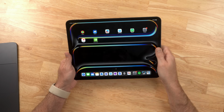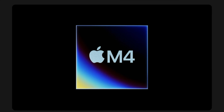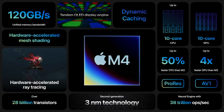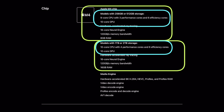But now let's go ahead and move to the inside and talk about the brand new processor found only inside the new iPad Pro. For now, the M4 chip is a 9 or 10 core processor with a 10 core GPU, depending on which storage option you choose. If you choose the 256 or 512 gig model, you get the 9 core CPU with 3 performance cores and 6 efficiency cores. If you choose the 1 or 2 terabyte option, you get 4 performance cores, along with a bump from 8GB of RAM to 16.